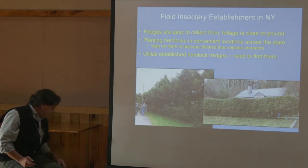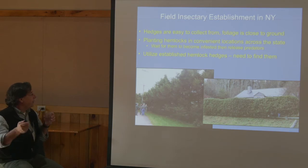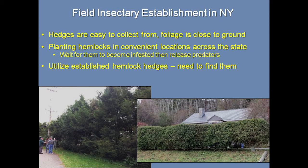The interesting thing, so this is my plan for New York State. It's like my plan for world domination. The long-term answer is with these predators. And in order to get them going across the state, I think labs is not the answer. I think the much less expensive and more practical alternative is to engage volunteers in locating hemlock hedges like this.